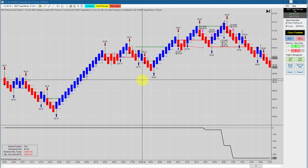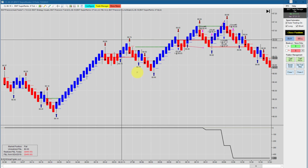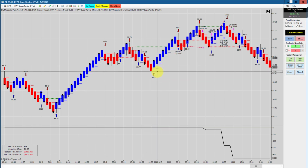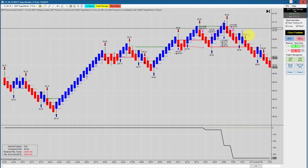But this underscores the benefit of, say, trading off the open, taking a bias to the market, and let's say a pullback here, going long here. This could have made your day if you were trading longs only.